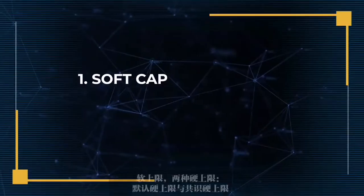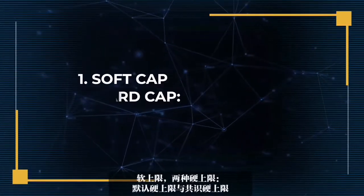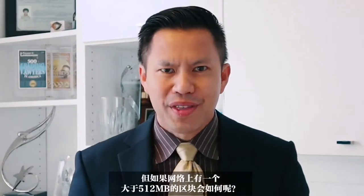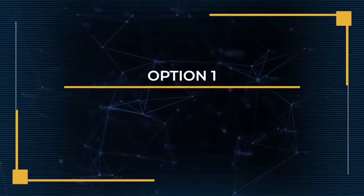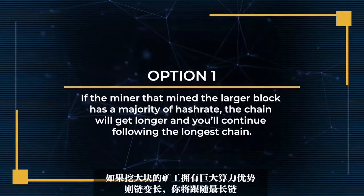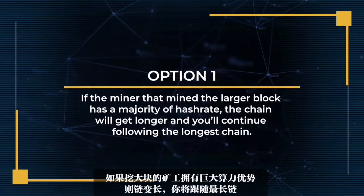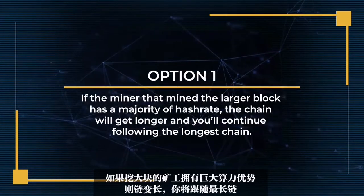So there you go. There are 3 different block size caps to consider with Bitcoin governance. The soft cap, 2 types of hard caps, a default hard cap and the consensus hard cap. But what if there's a bigger block on the network than 512 megabytes? Well, your node will accept that block initially, but then one of 2 things will happen. Option 1, if the miner that mined the larger block has a majority of hash rate behind it, the chain will get longer and you'll continue following the longest chain.